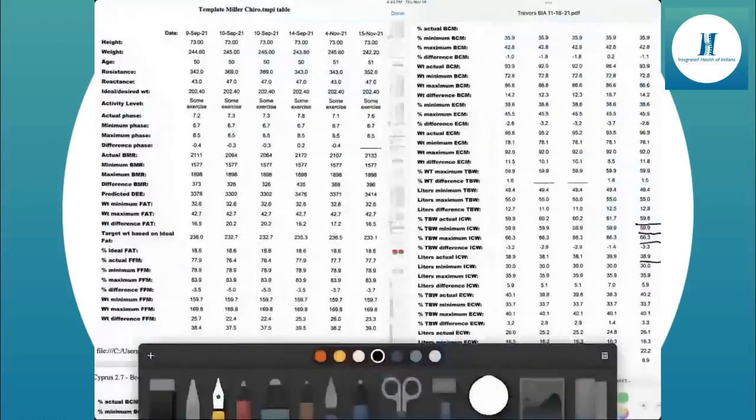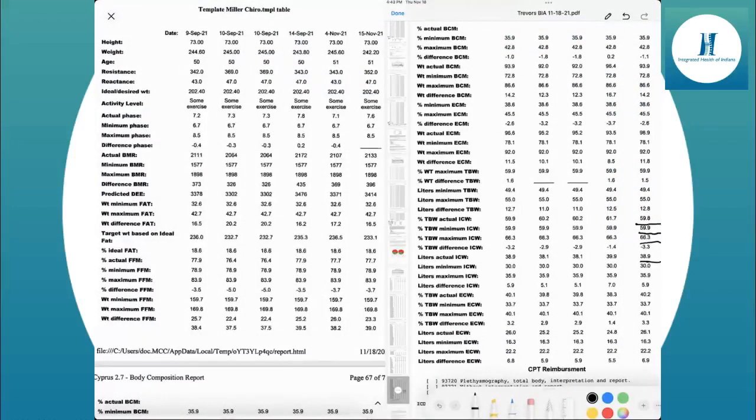And then we get into here, and this is all of the metrics basically, but what I wanted you to see was percentage of total body water and how my liters are changing. So I lost over a liter of water, and my intracellular water, remember, went up, and that's where we want the water. We want water in the cell, and that's what the IC stands for.